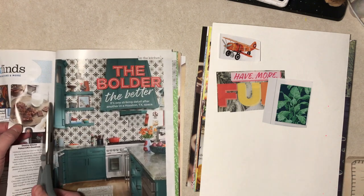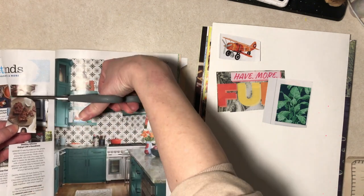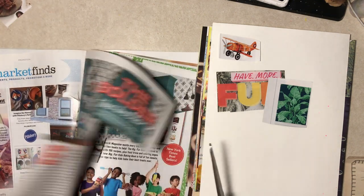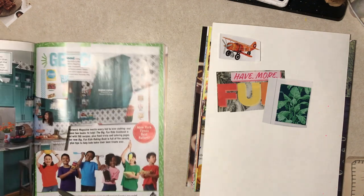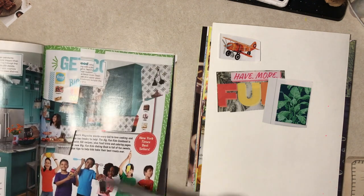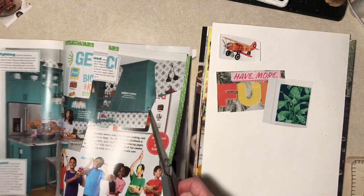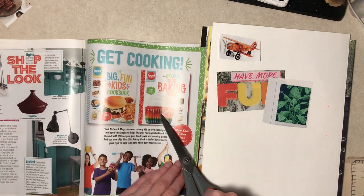Well, here's some glue book stuff, chocolate brownie things. Oh, this would have been good for rainbow. All these kids in their rainbow color shirts, see? Oh, that would have been good too.